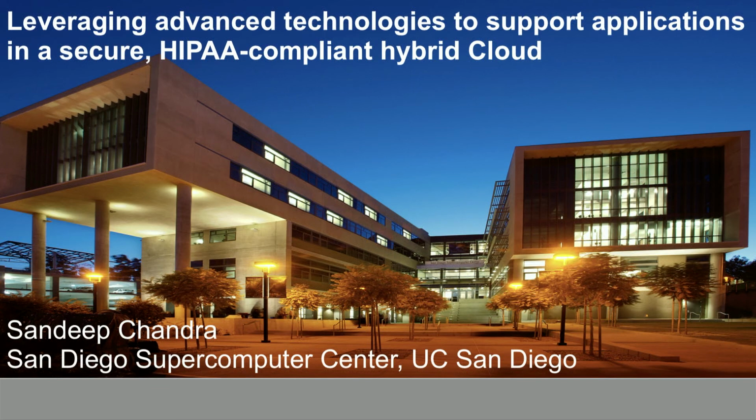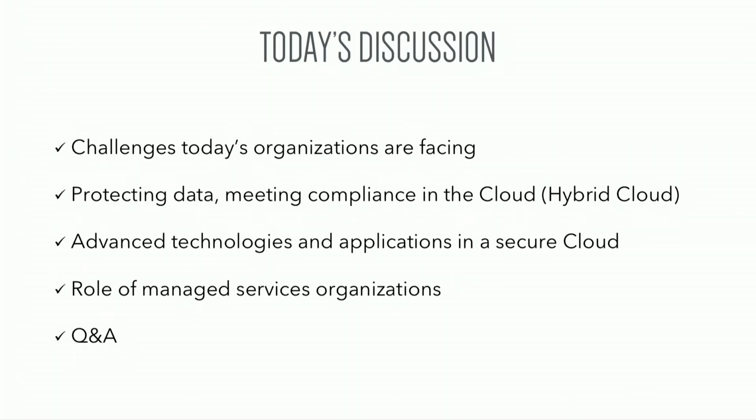Just want to be talking about a few things that we are doing over at UC San Diego. I'm part of San Diego Supercomputer Center there. So just some of our experience in managing hybrid cloud platforms and deploying applications, including some use cases with Hadoop and such. So I'll touch on that. We'll try to focus on some of the challenges organizations face. We focus a little more on healthcare because we come from running cloud environments and systems for healthcare organizations and more focused on security. So we'll talk about protecting data, meeting compliance in a cloud setting.